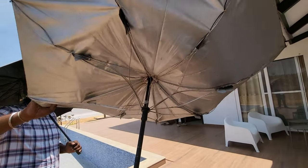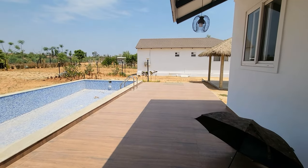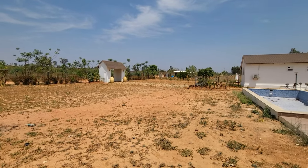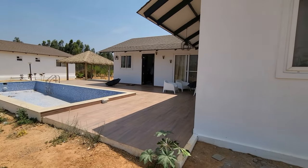Awesome. This is like, I like this. Sir, if your friends want to see... Yeah, I'll just call them. This is the place we just came to see. It's a farm plot with a Kerala style house.